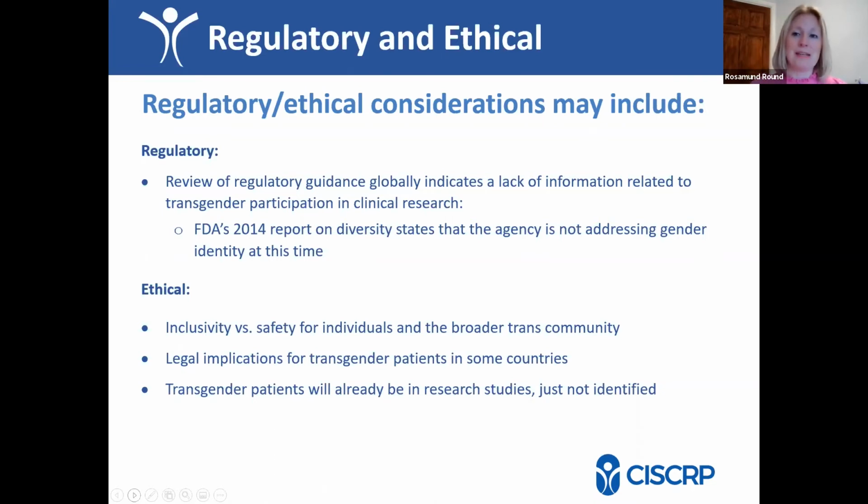Then from an ethical perspective, as I mentioned before, inclusivity is really important, but safety is really important. Where there are unknowns around dosing, the whole point of the clinical trial is to determine how safe and effective the medication is. And where there are some unknowns, there are risks of overdosing or underdosing patients, which both carry risks. So we really need to think carefully about the safety and that whole piece around doing no harm.